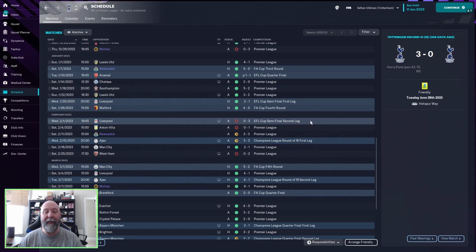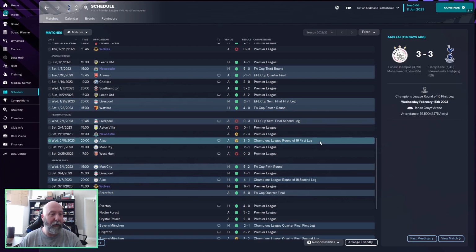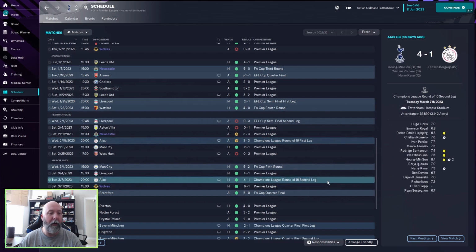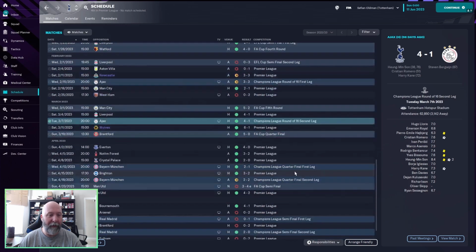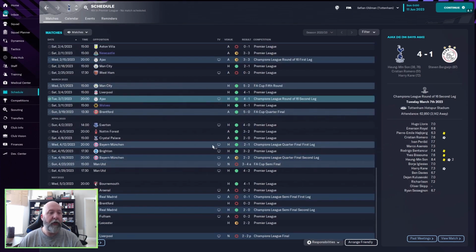Sees them drop out in the EFL Cup. Champions League 3-all against Ajax, 4-1 win against Ajax, so they move on. FA quarters, a thrashing of Brentford. Moving on to the Champions League, 2-1 win at home against Bayern, and then a draw, 2-all against Bayern, so they continue there. Manchester United, unfortunately, dropping out in the semifinals in extra time, 3-4. Real Madrid, 1-0 loss away from home, 2-0 at home. And then the Champions League final, dropping it all in penalties against Liverpool.